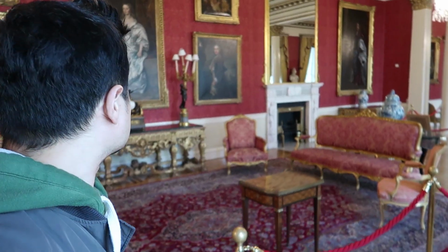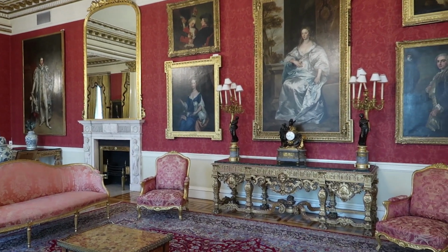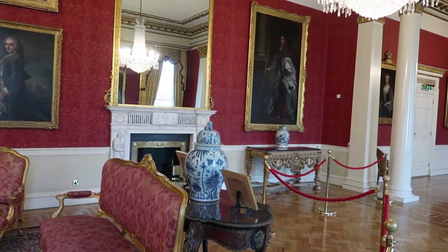I also found out that in 1941, this room was mostly destroyed by fire and reconstructed using salvaged and replicated furnishings. The room felt really big. I could just imagine all those important people who came here and gathered throughout the years.